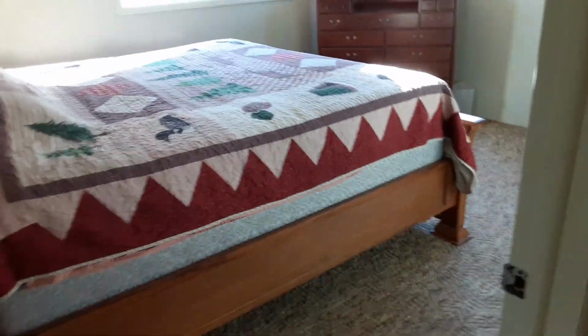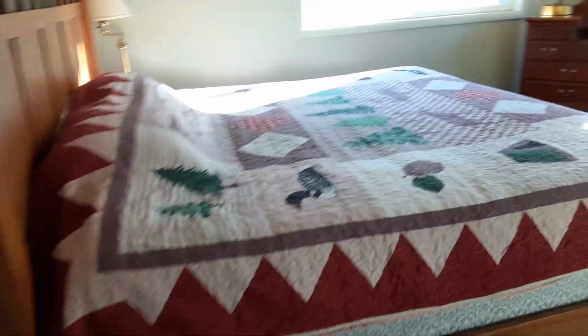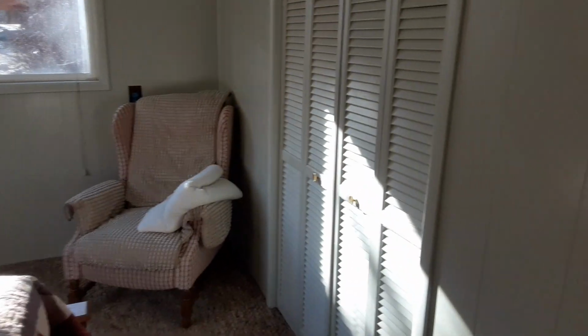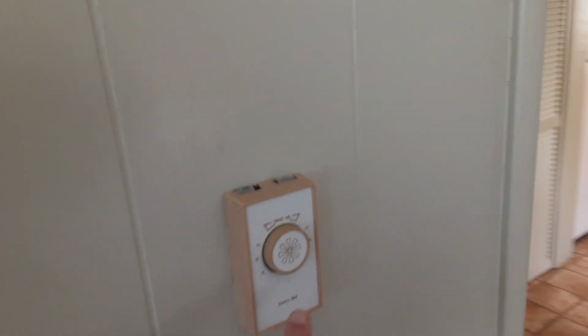And a bedroom. Looks like that's quite possibly a king. You don't have much room to the side, but it's decent. Of course, you've got a closet here, a little bit deeper, so you're not crushing your clothes in there. Each one of the rooms has their own thermostat down here.